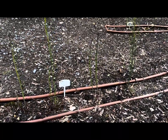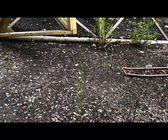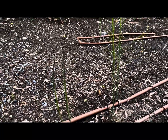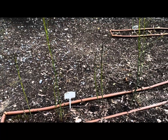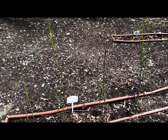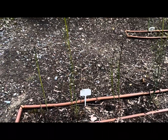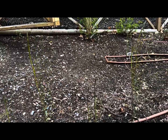Here is my Jersey giant asparagus. It is getting quite tall. However, as you home gardeners may recall, we don't get to harvest our asparagus for the first 3 years. And these beauties are only 1 year old. So I'll let them grow. And I'm waiting for the perfect time to harvest them.